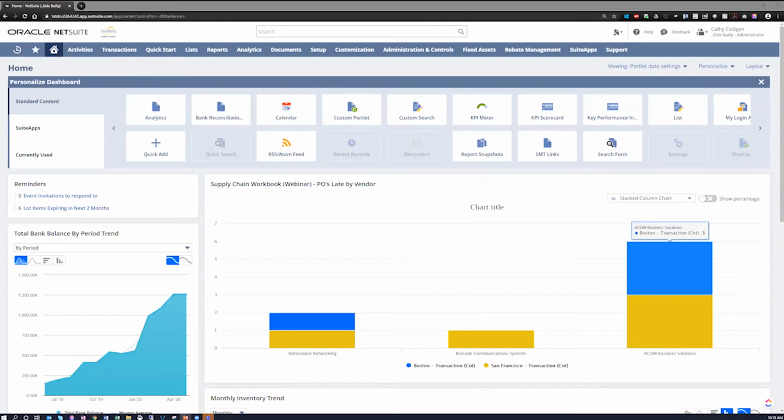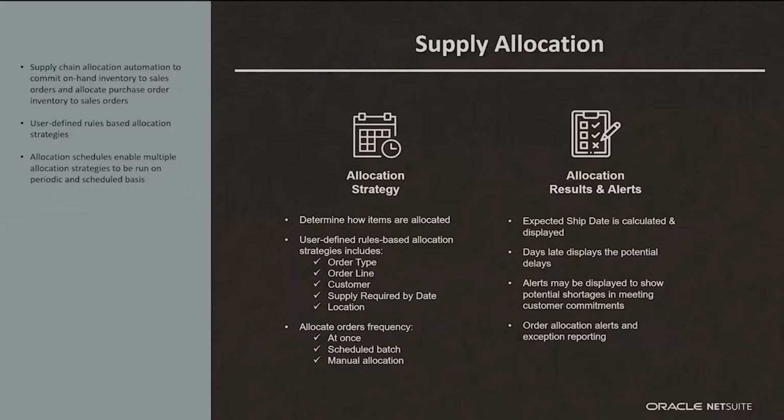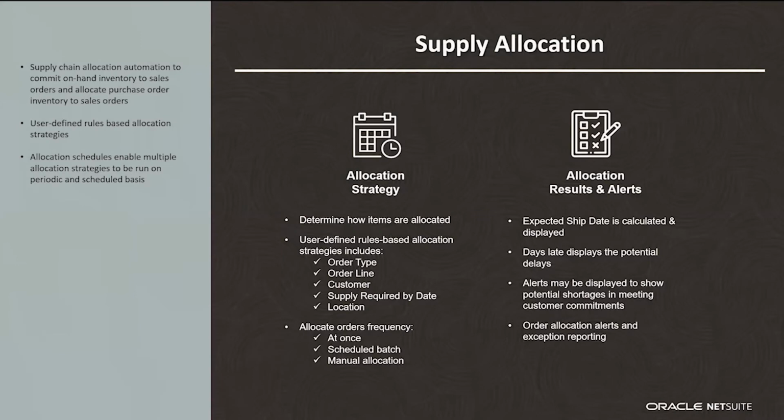Now moving on to supply allocation. Supply allocations are designed to match inventory supply sources to demand sources. The goal of this feature is to enable us to meet demand requirements with the right product, amount, and location by the required date. In enabling the supply allocation within NetSuite, we will be expanding inventory commitment calculations to consider not only current inventory, but future inventory on supply orders.